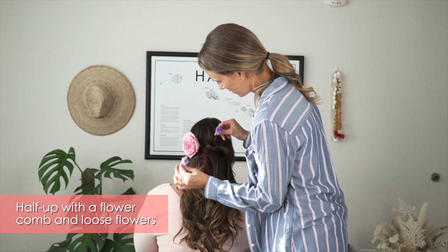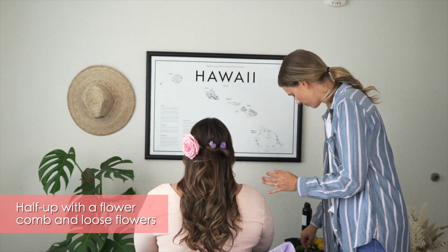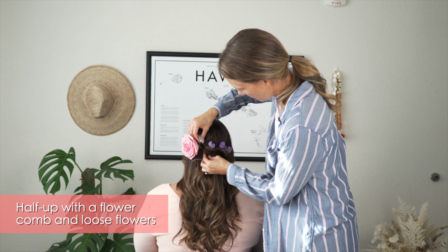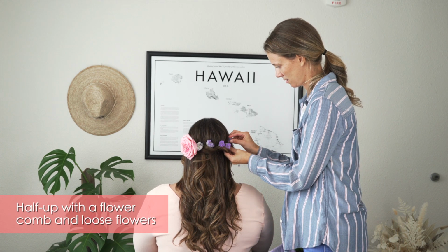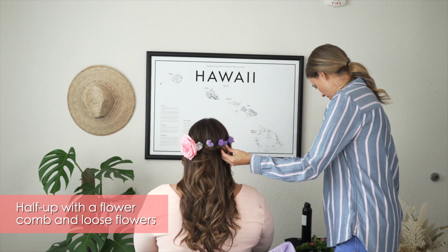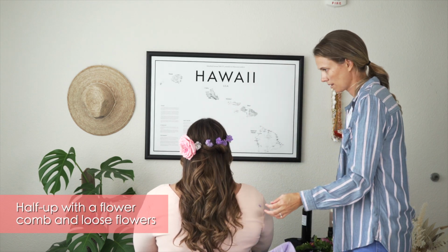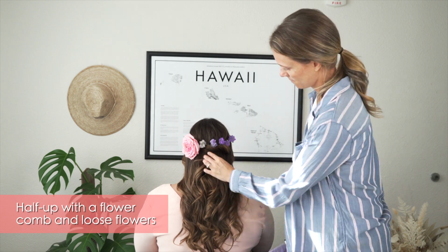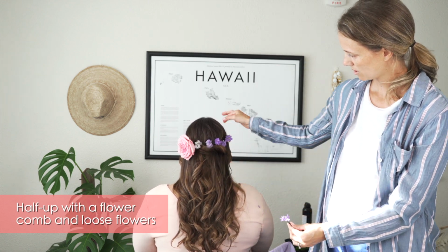Then I was thinking it would look good if some more flowers are pinned throughout. So I'm going to randomly place a few of these purple ones. Here you can really be creative and just place them throughout. I pin these in once I have an idea of the shape I want to go with. You could even do this without the bigger rose, just some deep purples in there.